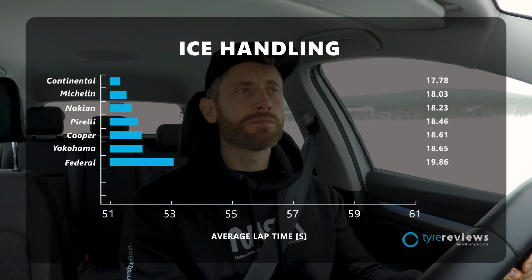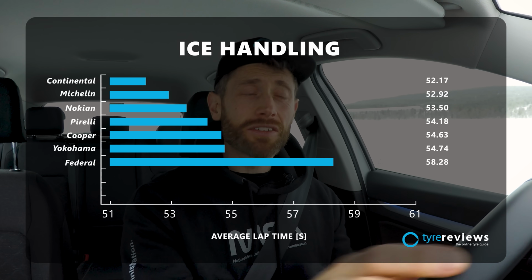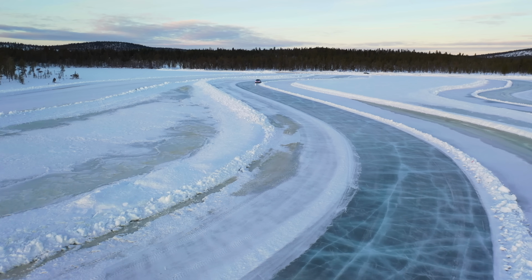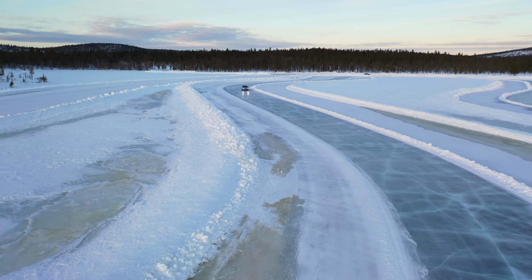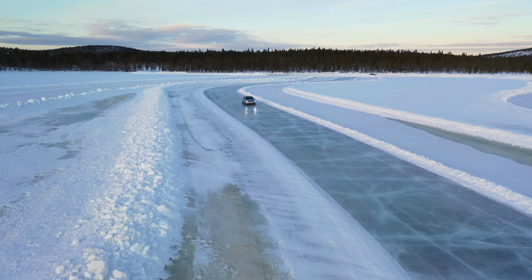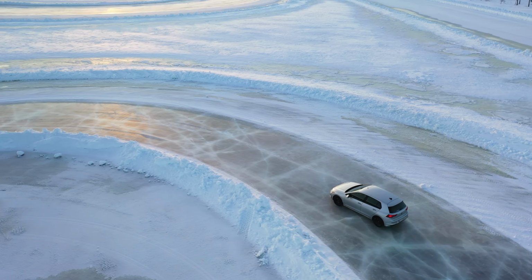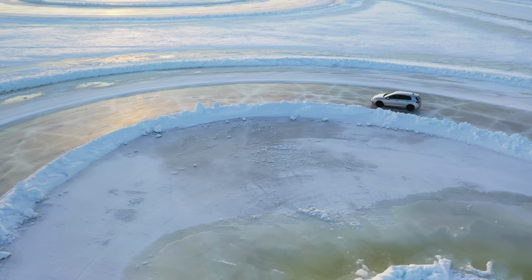The top 3 tyres, all within a few percent of each other, were Nokian, Michelin and Continental. Now, Continental was actually the fastest of the 3, but I'm going to say it was the most difficult to drive. It is not a difficult tyre to drive. It wasn't bad, but these are very small differences. But the Continental had very, very good grip, but once you pass the limit of grip, it was just a little bit more sudden and a little bit more dramatic than the other 2 top tyres.